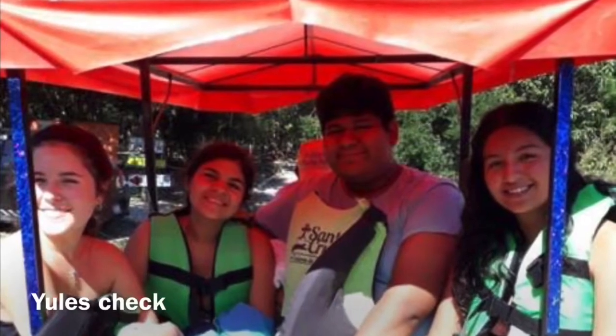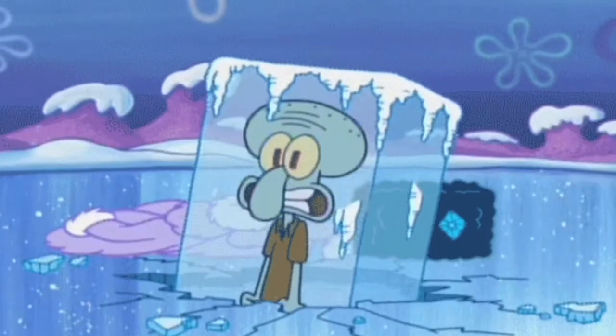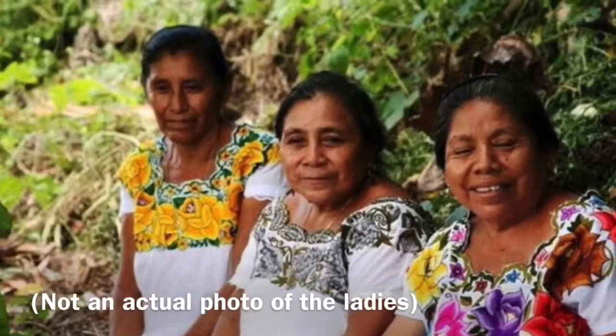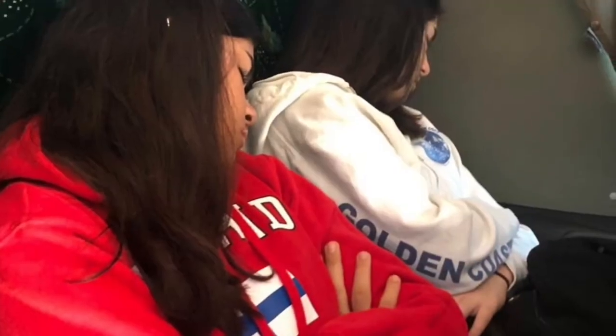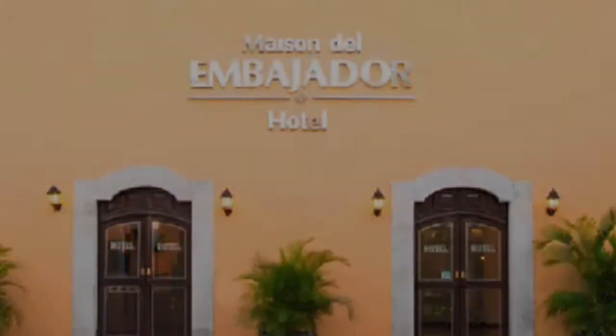There are my friends. It was really fun and refreshing to swim in the cenotes. The water was freezing cold, but the day was extra hot and sunny, so it compensated. After that, some nice ladies gave us milanesas and beans for lunch. It was delicious. So, exhausted and well fed, we all got on the buses and left for the hotel.